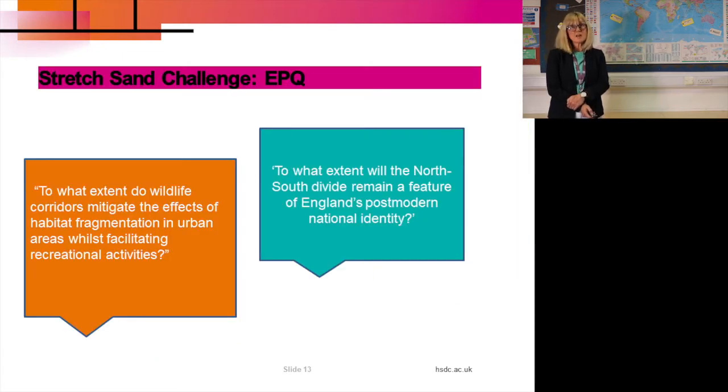Furthermore, stretch and challenge opportunities. Many of our students go on to do the extended project qualification, and on this slide we've got two titles of recent ones that students have done. So again, opportunities to go beyond the classroom.